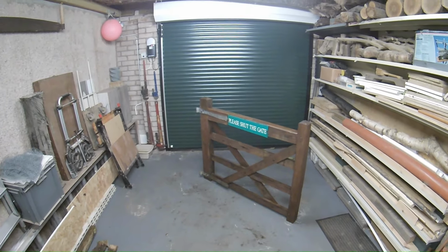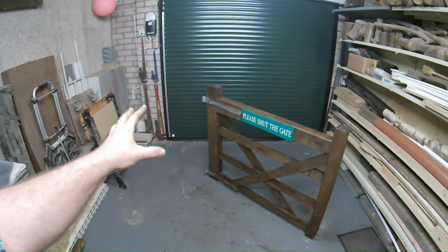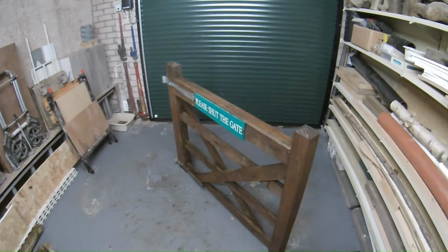Okay, well that's the gate all finished. So I've cut the top of the post off there and I've put the hinge on. I've given it a quick coat of wood preserver just to try and make it last a little bit longer.